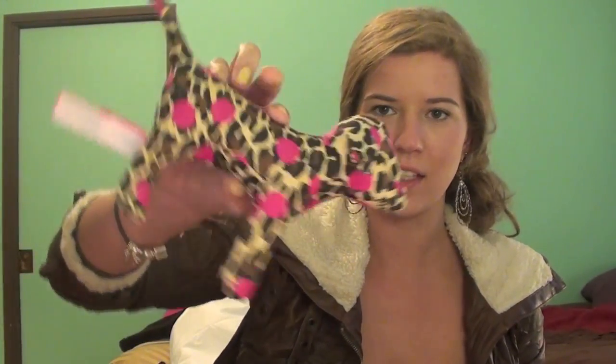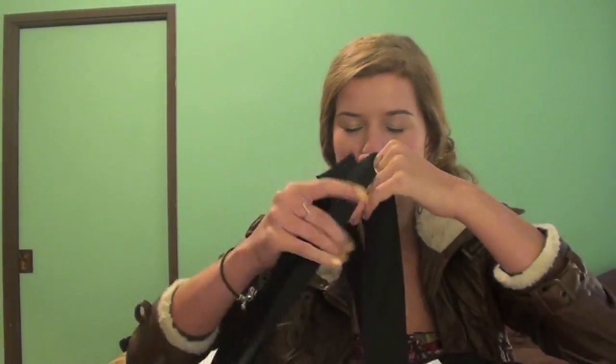So Victoria's Secret has one of those promotions they always do. You get one of the little free doggies, and this one's cheetah print with pink polka dots. Also, as far as I know, they don't sell these online anymore, but I know they do sell them in stores. Just call and ask, and it's so cute.